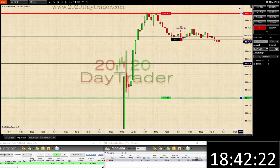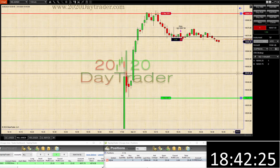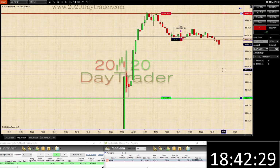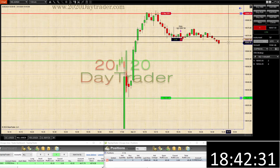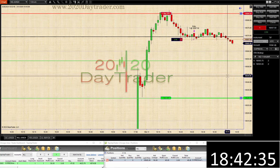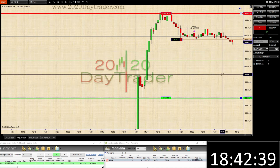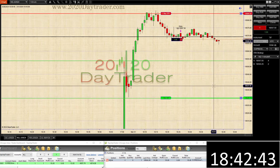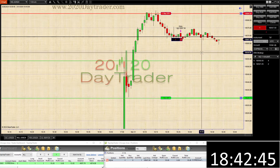There's also a DOM setup where you can have the ladder to trade off of, but I like to trade with the chart trader setup with NinjaTrader. Okay, so we're starting to get a breakdown from this level right here. Hopefully we'll get a nice slide, at least all the way back to the breakout area, through my first target, give me some bonus money, and then we'll see where it goes from there. But nothing's a done deal until it's there.